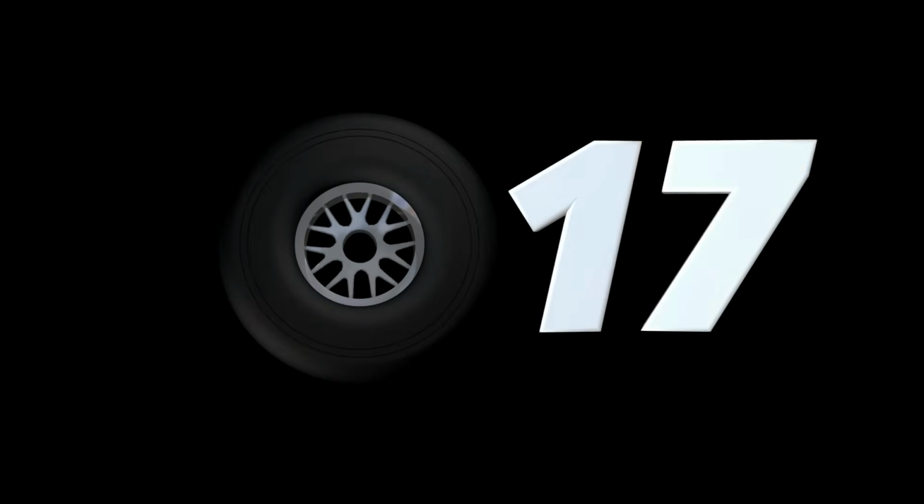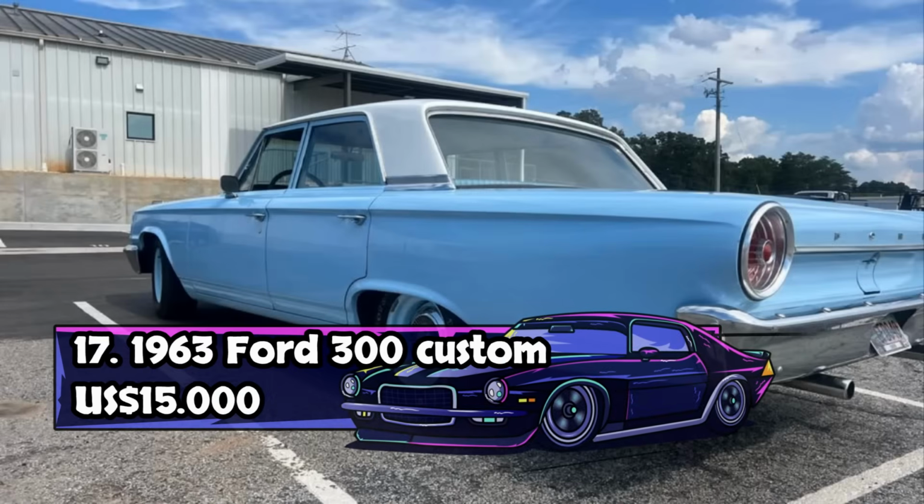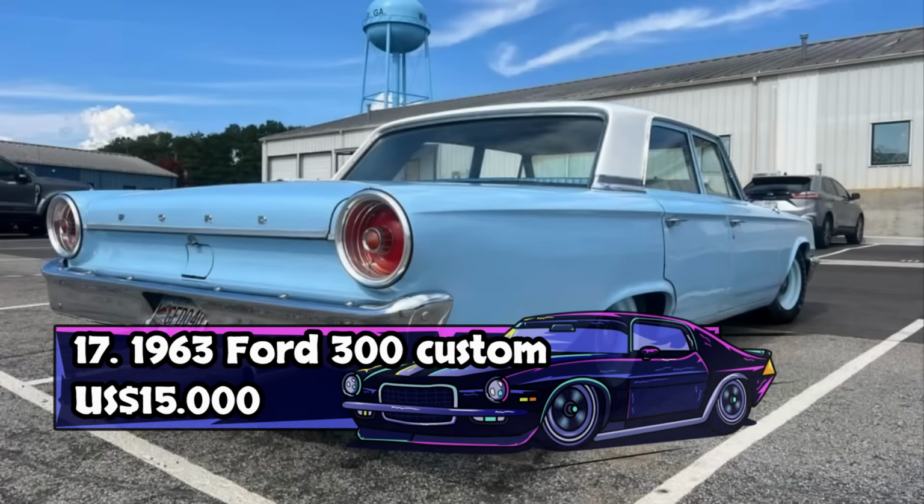Number 17. This 1963 Ford 300 Custom, priced at $15,000, is a vintage full-size sedan with serious performance credentials and clean desert provenance.